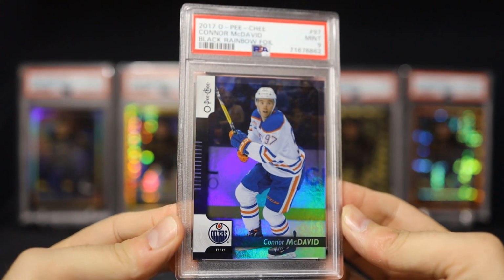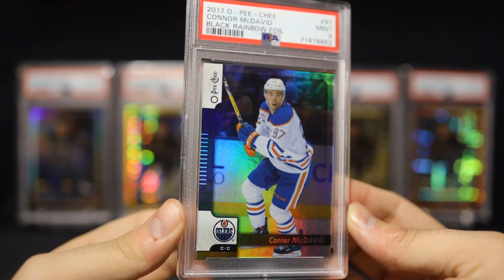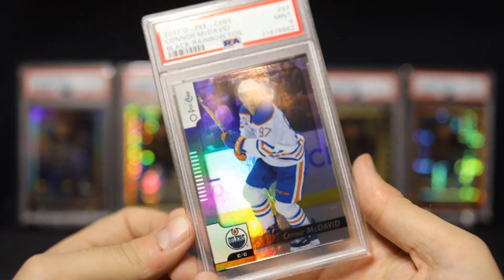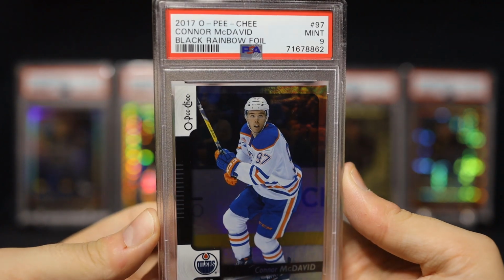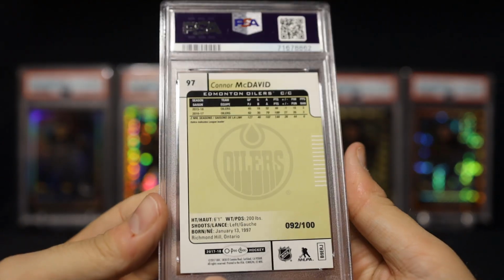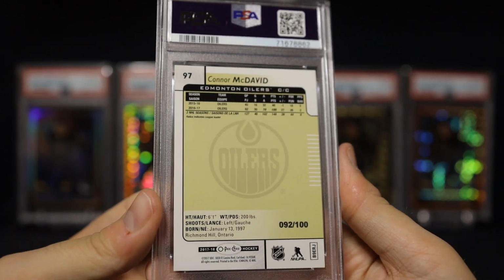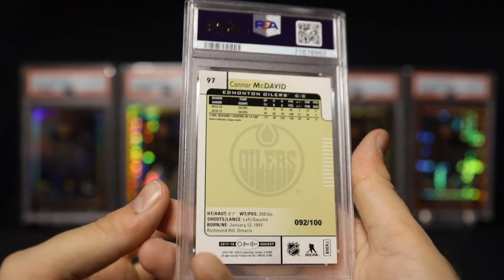Alright, here is a cool McDavid as well. This is the 2017 Black Rainbow Foil out of OPG. Now these are kind of slept on cards, I think, because you can get them for very good prices, like how I got this. But basically, for the longest time, these were the rarest parallels in the OPG set. So just numbered to 100, and that's a set that they print a lot of.